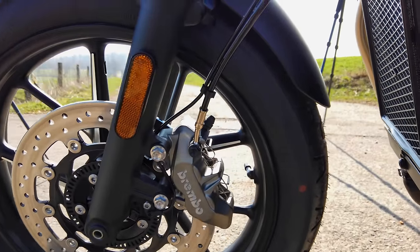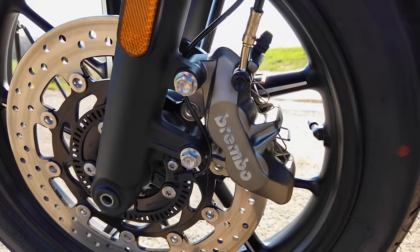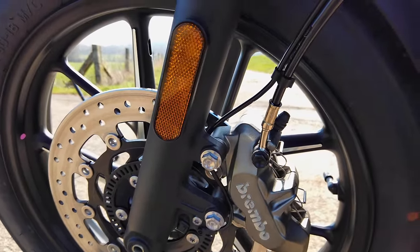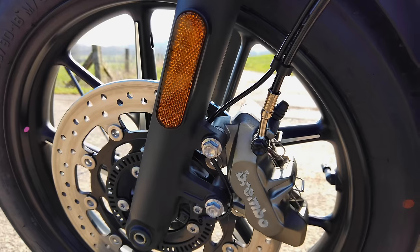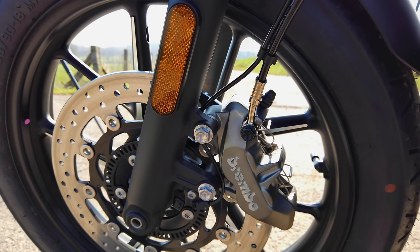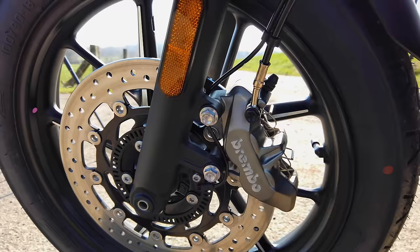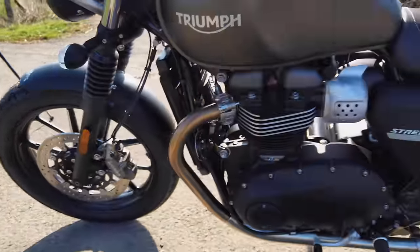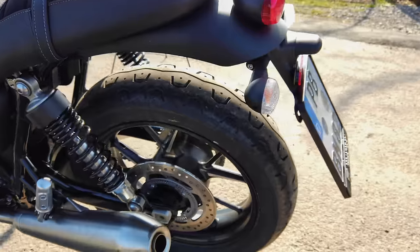Brembo's four piston monoblock, as you can see there, on a 310 millimeter disc. So they're singles, there's not one on the other side, and that's why you need a fixed four piston monoblock there for the strength. Did I care for it? Yeah, it was okay. It was better than the previous gen.